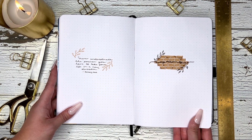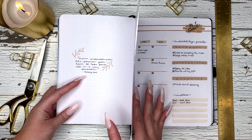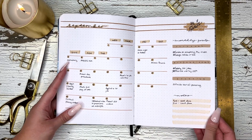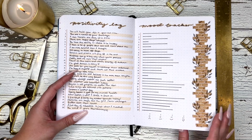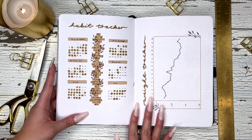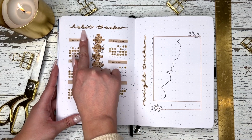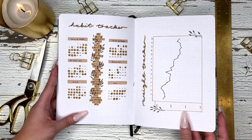This was right after we moved. I set up this month before we moved though, so I did not have time to fully bullet journal, but this was a very cute theme. It's literally just a bunch of bricks and some plants, but I really liked it. I loved having the Tombow dual brush pen behind the writing, and I've been meaning to do that again, but I keep forgetting.